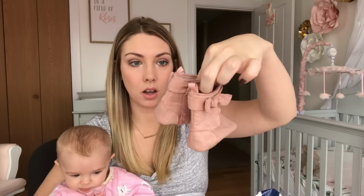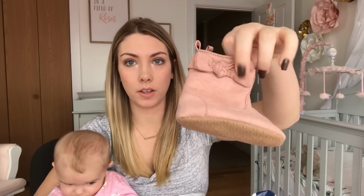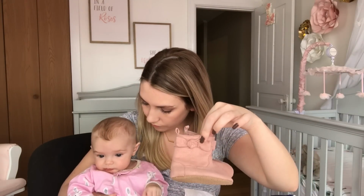Got her some shoes because every girl has to have shoes. These black boots with gold hardware on them. And these pink, they're not velvet, but it's a fabric material. These pink boots with bows on the side. Do you like these, Lily? Do you like these boots? She doesn't care.